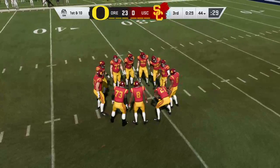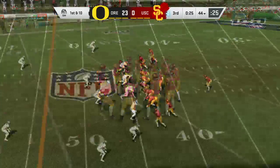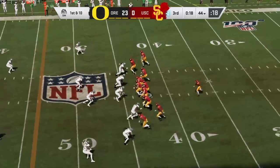Obviously, this has not been a banner game throwing the football. So what you've got to do, you've got to kind of downshift, don't you think? Find the tight end, take some easier completions. Yeah, interception last drive. There he hits the reliable target. I'm going back to you.